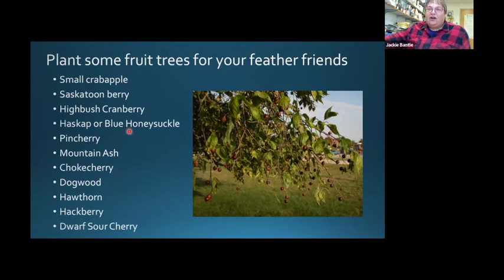Haskap, if you're not familiar with that plant, is a fairly new plant out of the University of Saskatchewan. They produce little tiny purple oblong berries early in spring. They're already flowering, and we should have haskap berries by early July. If you have haskap bushes in your backyard and you're not quick to get out there to pick them, the birds will pick them for you. You go to work in the morning, you see the berries on the bushes, you come home at night and all the berries are gone. So the birds love haskap berries. If you want to attract birds to your yard, plant a haskap bush. But you might not get any for yourself.